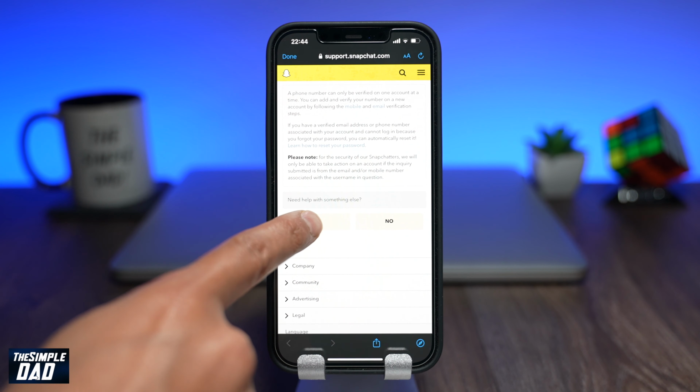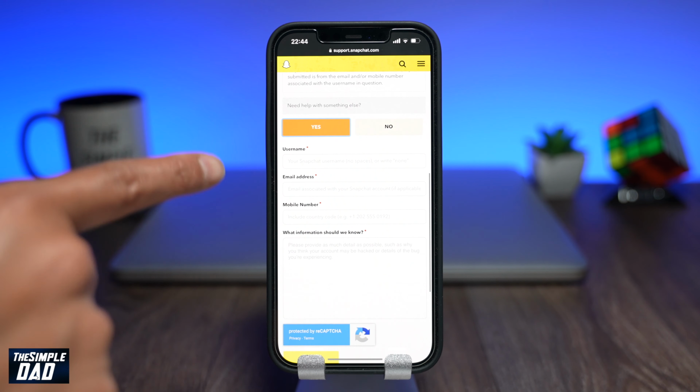Hopefully by following the above steps, you'll be able to get access to your Snapchat account again.